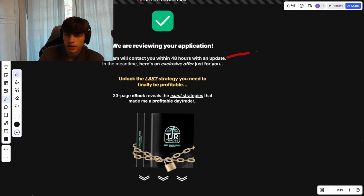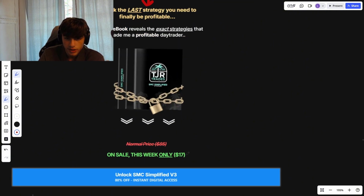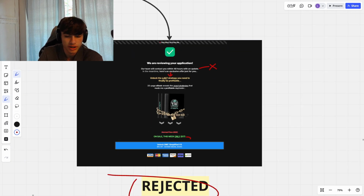Obviously, they're gonna email him saying that he didn't get in, but here they're basically trying to sell their ebook, which usually has at the end a CTA to his free community and that kind of stuff, to make sure that they don't lose any lead over time and to make sure that he is getting retargeted. So they're basically selling this ebook right here, which is used to retarget the lead.